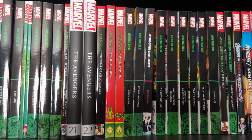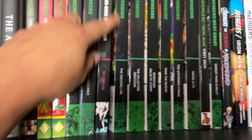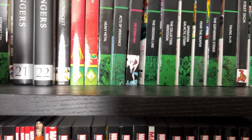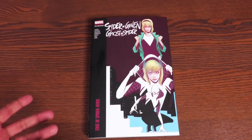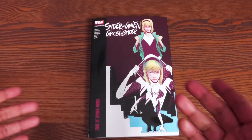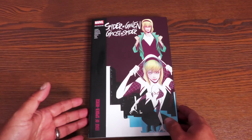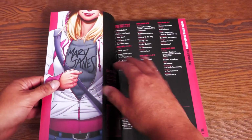Of course, I'm using Avengers as an example, but the line right there in the middle. The picture at the bottom, though, is in color instead of having just one tone, which I guess makes these modern Epic collections stand out. But yeah, I love that the design looks like the other Epic lines. That's wonderful. So, Spider-Gwen Ghost Spider.